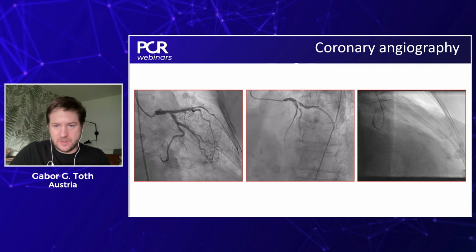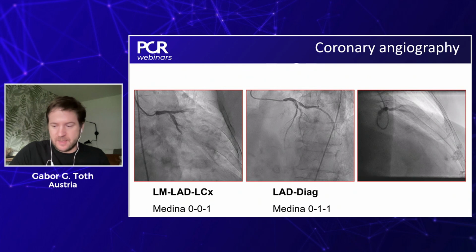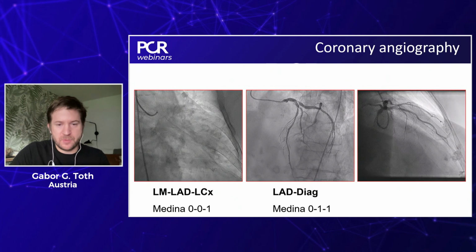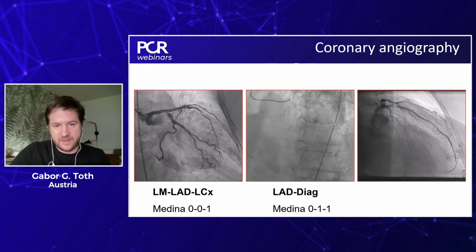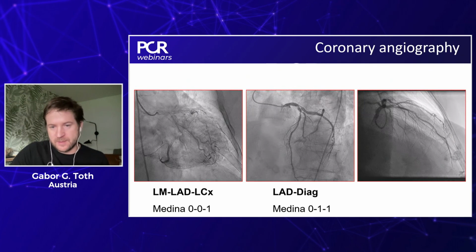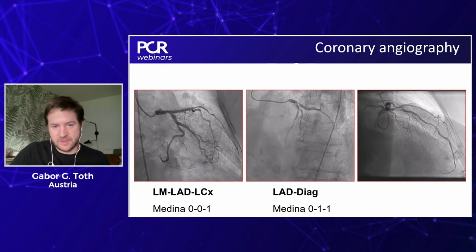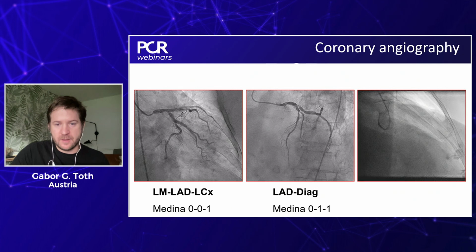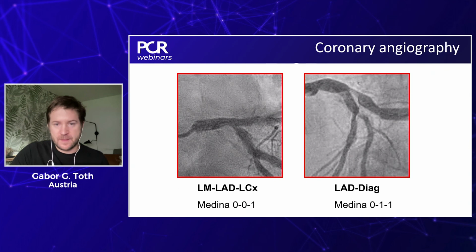We see all three different projections. And now what you can see here is that the circumflex has an ostial disease, while in the LAD diagonal bifurcation there is a complex calcified lesion involving both daughter branches. So let's just stop here and let's make a strategy for this coronary artery disease in the context of the topic of DCB.